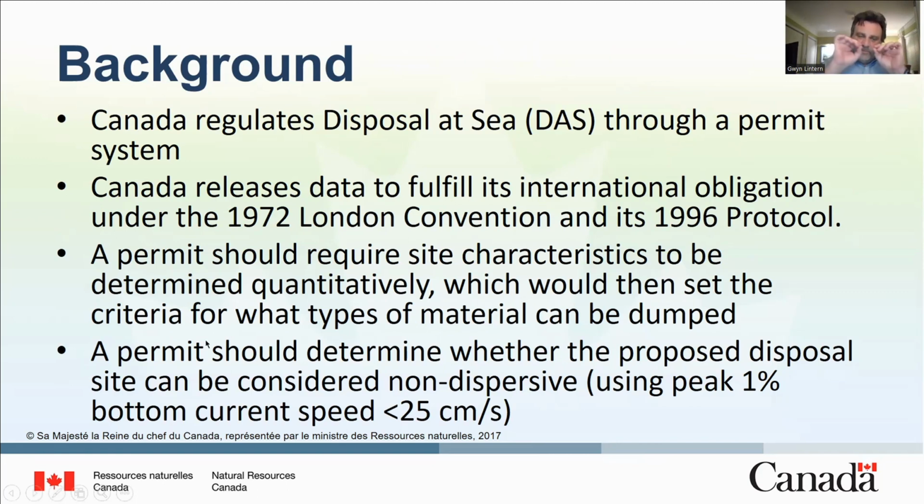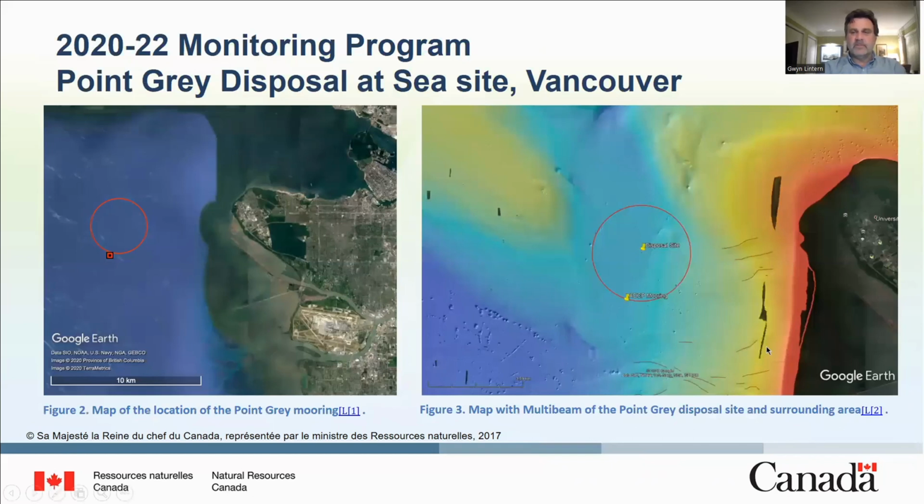And a permit, and the specific work that we're doing here, should determine whether the proposed disposal site is considered to be non-dispersive, that is, the sediment stays there over time, or dispersive, which means the sediment is moving elsewhere over time. And for that, we're using a peak bottom current speed of 25 centimeters per second. Less than that, it's considered that the sediment will stay there. Greater than that, it's considered that it will move. And we're testing this definition because it's one we found in the literature. It's untested for our specific areas.